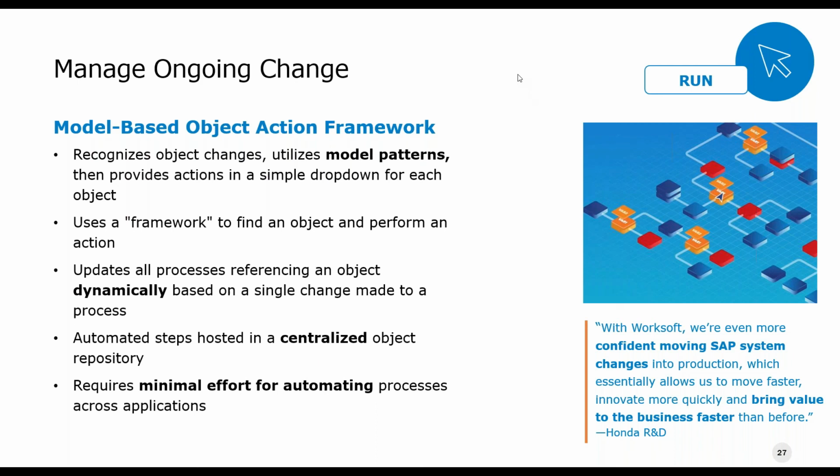So once we're in production, right, we have our object action framework that is really one of the core components that allows us to simplify and accelerate the ability to make changes. So instead of having to code any changes to objects or changes to your automation, the WorkSoft platform is completely codeless. So we're able to leverage this object action framework as your application changes, as the process changes, as objects in the user interface change. We're able to very rapidly apply updates to all the processes that use those objects. So fix the object in one place, and then it's applied everywhere. So again, very easily able to rapidly adapt to changes in the business process or to changes in the application.